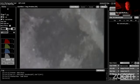Now, the Apollo 11 landing site is down to the lower part of the Sea of Tranquility, a little higher, right about there. Yeah. And that's where it is. But no, we cannot see it with this telescope. No telescope on Earth can zoom in enough to see the landing site. It's a good thing they painted a big bright arrow where they landed.